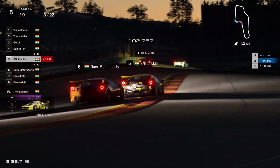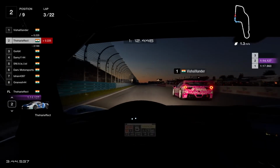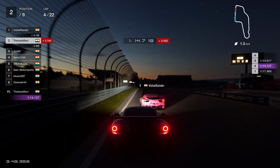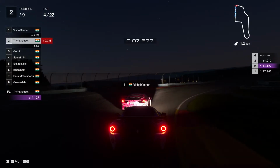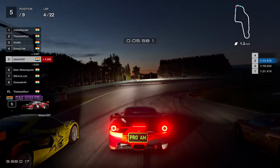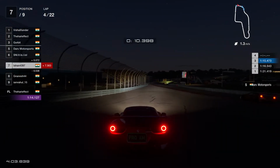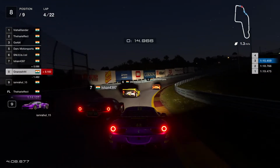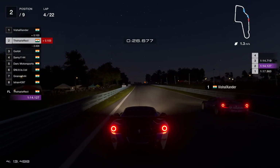That is a shame, but we still have some way to go. There is a big train forming behind Priyanshu, as we see Hari lining up a move on Vishal. A lot of people are fighting in the back of the grid. Ishan moves ahead two places, then Dars goes for the dive. Ishan gets shoved wide. What is happening here? Reminds me of the first few races in F1 where the back of the grid was world war.